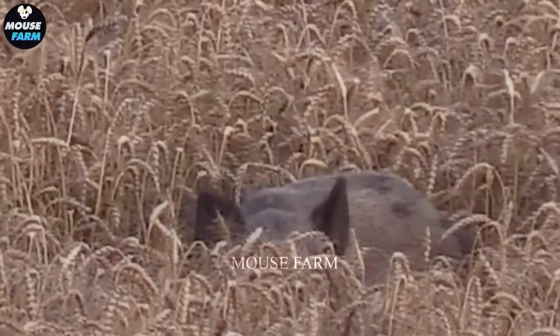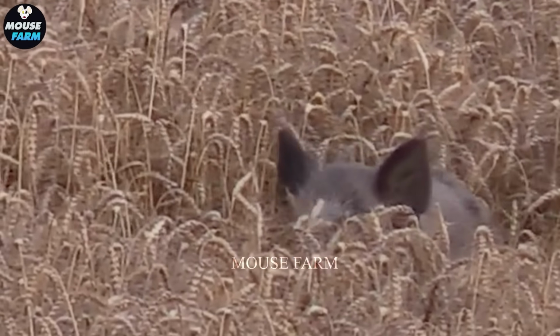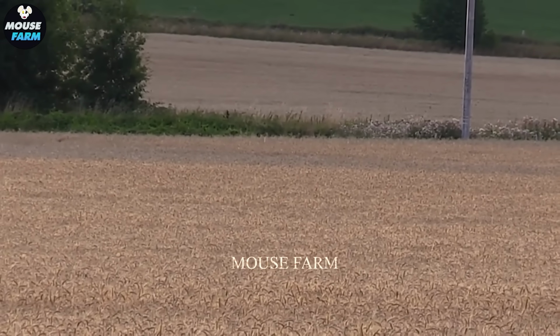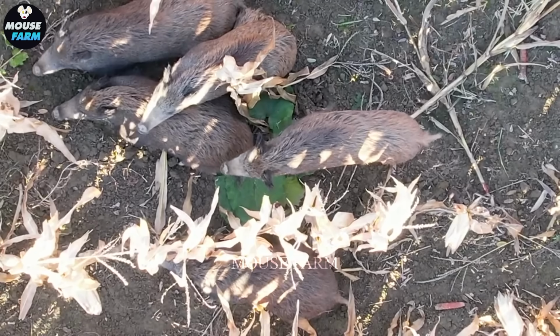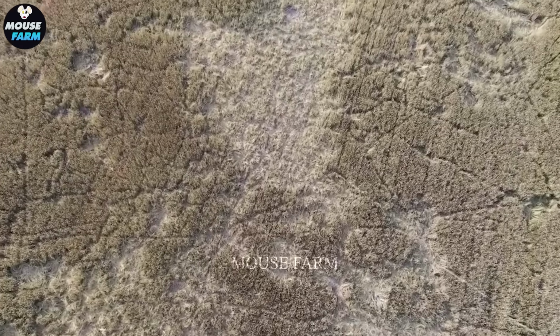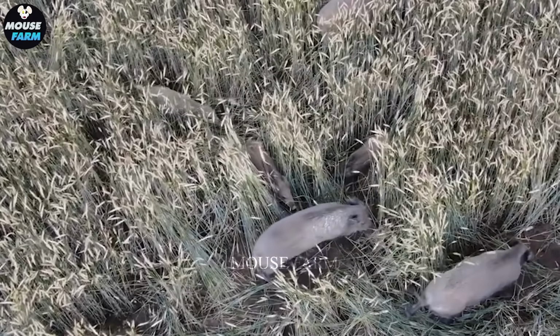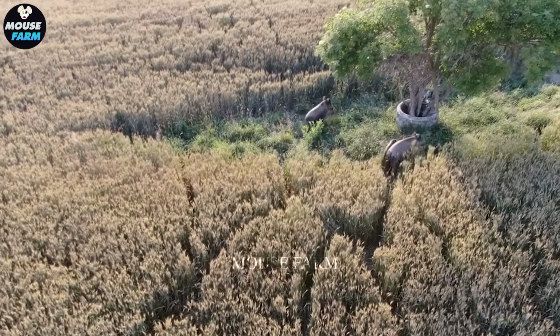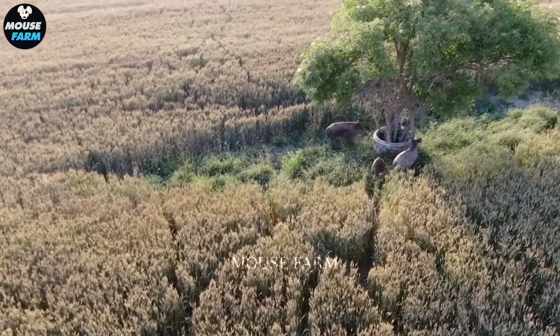They destroy crops and carry dangerous diseases to livestock. The explosion of this invasive species is putting the US agricultural industry in a difficult position, forcing people to find effective solutions before things get out of hand.